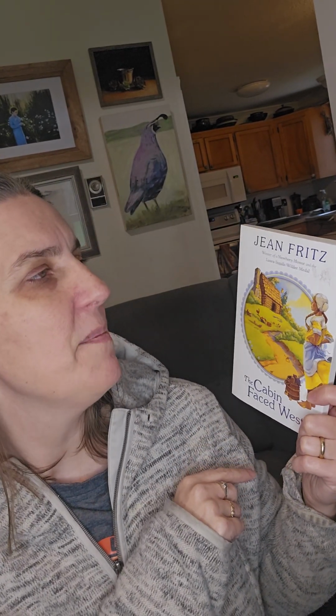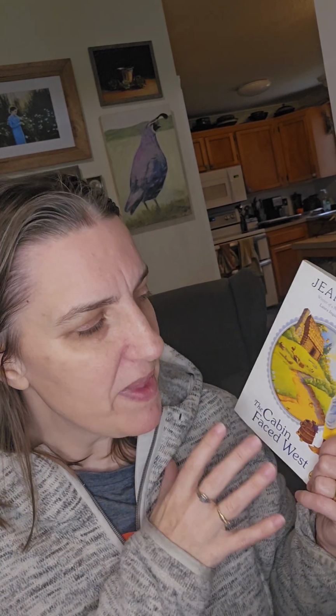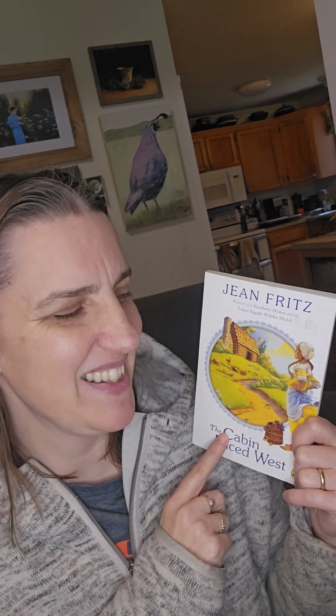But we also read out loud The Cabin Faced West by Jean Fritz, and I really love this one. This one really surprised me. It's more Revolutionary War. This is a true story that happened to the author's great-great-grandmother, where General George Washington, before he became president, came and ate at their house. And from that yarn, she spun this whole story about overcoming change and trying to go do new things, and how much she didn't want to move to the West, because it's obviously west of the mountains, still in New England. Yeah, so really thought this one was a sweet one, and I recommend this one.